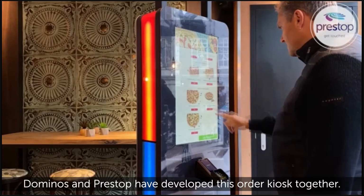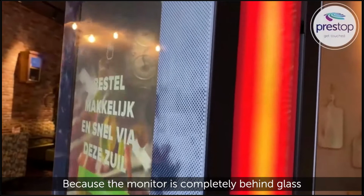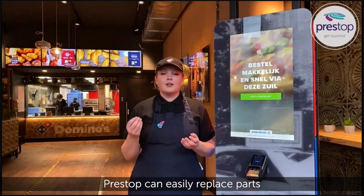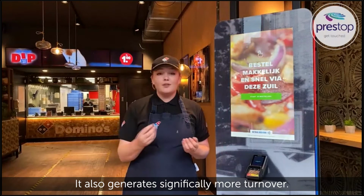Domino's and Prestop have developed this order kiosk together. The LED lighting gives a unique and recognizable Domino's branding to it. Because the monitor is completely behind glass, it's very easy to clean. Due to the accessible design, Prestop can easily replace parts and provide service where necessary. The order kiosk is not only attractive in design, it also generates significantly more turnover and is sustainable.